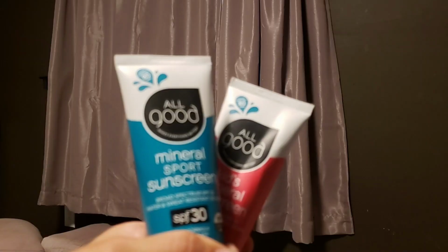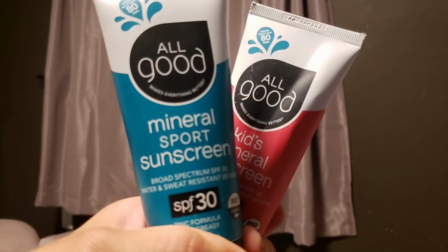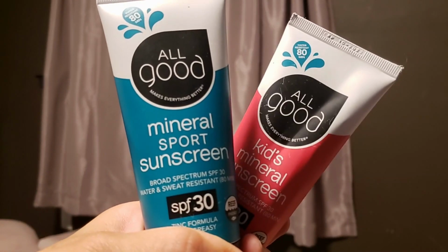And similarly, number 8 is your sunscreen. Check those expiration dates. I had no idea that sunscreen expired as quickly as it actually does. So be sure to get rid of any that is already expired or that will be expired before you use it again.